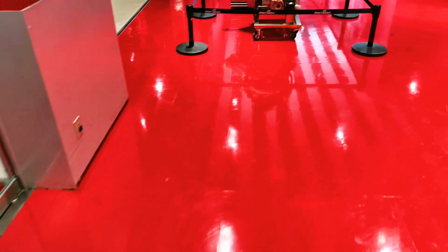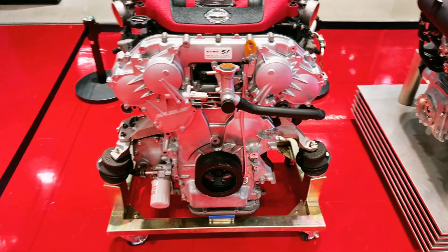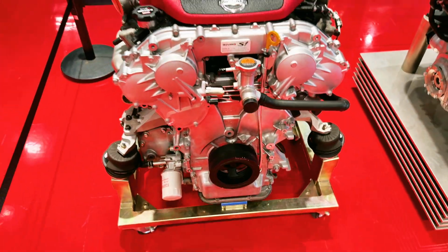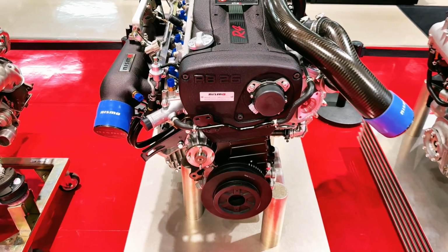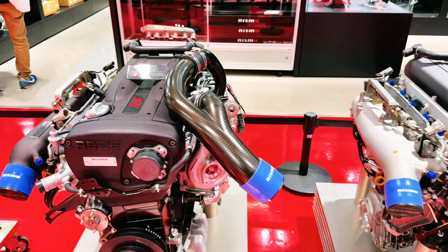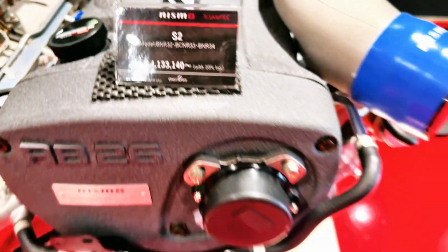Over here it's the Omori Factory shop. This is all the aftermarket NISMO parts and everything is displayed here. You can see the S1 engine, VR38, $25,000 price tag. RB26 R4 engine, and the RB26 S2 engine, $41,000. It's very expensive.